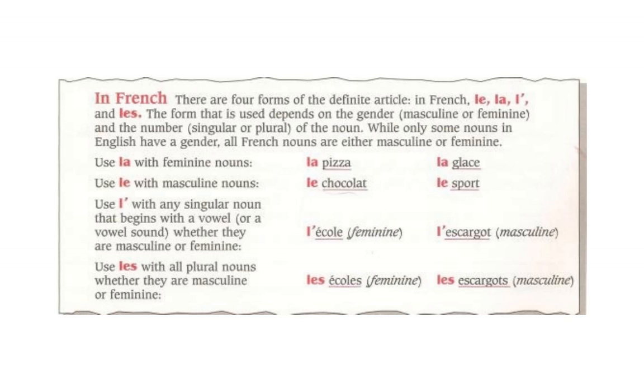So here's another explanation in writing of how it works. In French, there are four forms of the definite article: le, la, l', and les. The form that is used depends on the gender, masculine or feminine, and the number, singular or plural, of the noun. While only some nouns in English have a gender, all French nouns are either masculine or feminine. Use la with feminine nouns, la pizza, la glace. Use le with masculine nouns, le chocolat, le sport. Use l' with any singular noun that begins with a vowel or a vowel sound, whether masculine or feminine, l'école, l'escargot. Use les with all plural nouns, whether masculine or feminine, les écoles, les escargots.